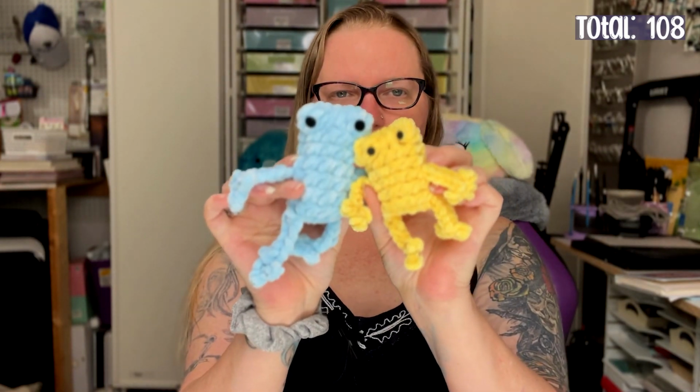Next bag is mini leggy frogs. I worked up my own pattern for this after having done the larger leggy frog. So this is my version. If you'd like the pattern, it is coming up soon. Let's see, we've got 2. Aren't they adorable? Oh my gosh. 4, 6, 8, 10, 12, and I probably need to do some more, but these are really, really quick and easy to work up as well.